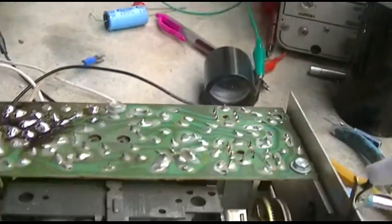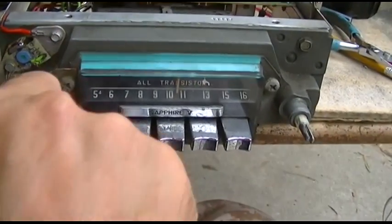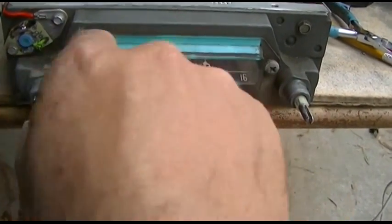So the harder you drive it, the cooler it runs. That's just beautiful. It's like a FET.